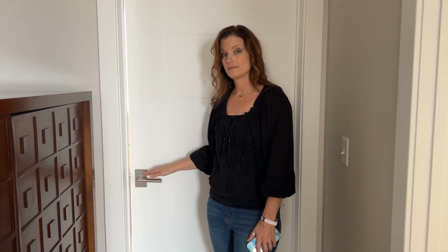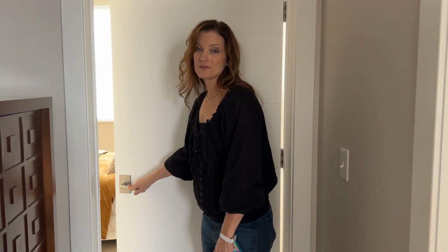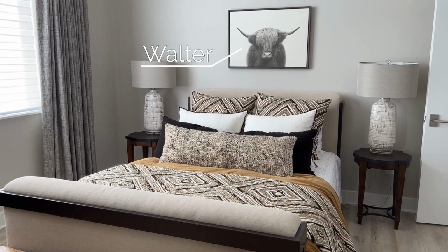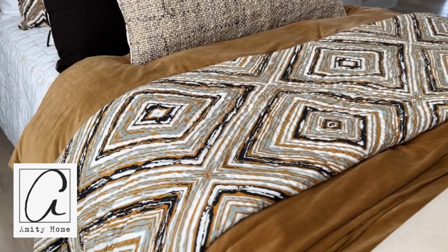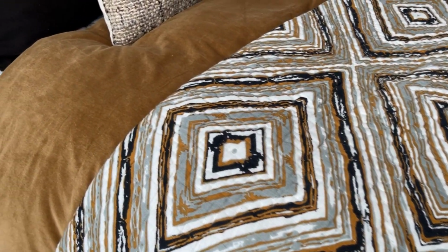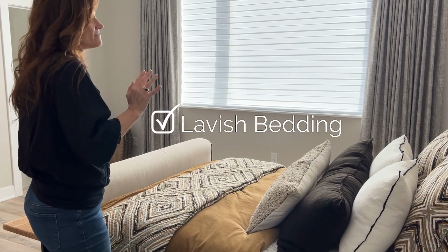So this is the first guest bedroom. We have dubbed this room Walter's room because the artwork above the bed is the sweetest cow you've ever seen, and we named him Walter. This bedding is by Amity Home. This is a line that we carry at Interior Motives, and it's just so much fun because of all the different options and fabrics and textures that they offer, and then you can just create these lavish beds.